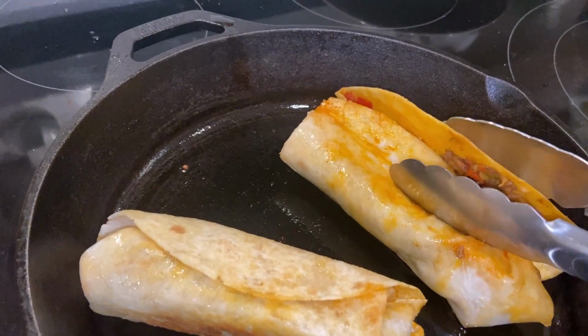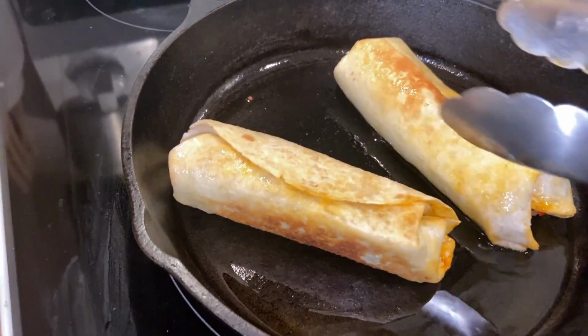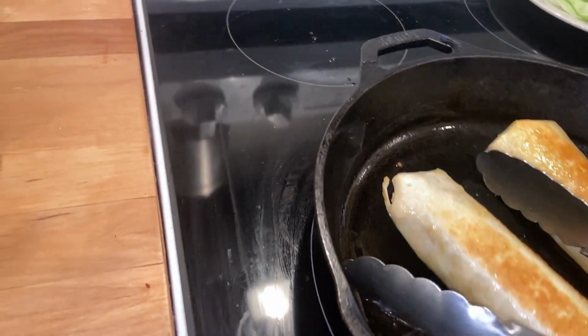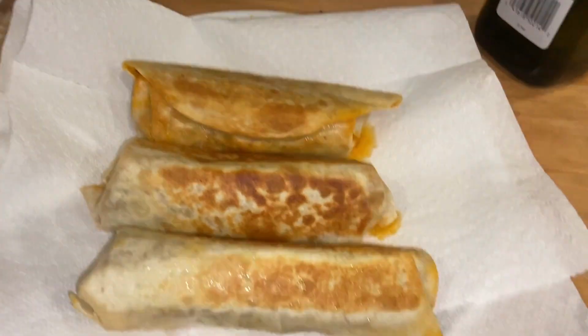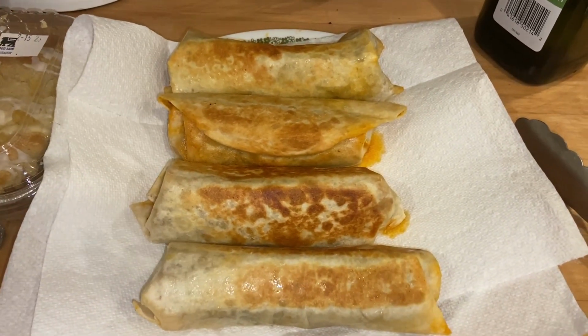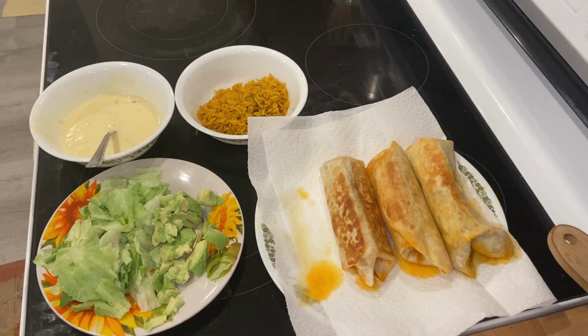This is why I don't like rolling anything on camera. That thing comes completely off. Or completely open, so. These are done too. Just got them here on some paper towels. And that took no time at all. And these are just leftovers. They're going to taste totally different than they did the other day.